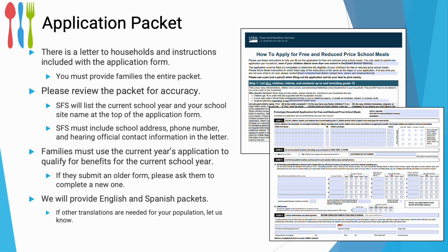We do our best to double check everything, but if you catch it before you get it out to families, that would be great, and we can fix any problems. You want to make sure families are using the current year's application. If they submit an older form, they're going to need to do a new one. And we will provide these packets in English and in Spanish. If your population needs other translations, let us know. We do have access to some other ones.